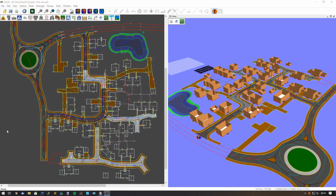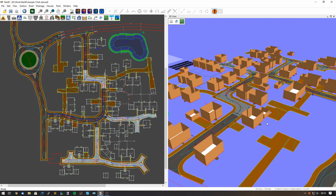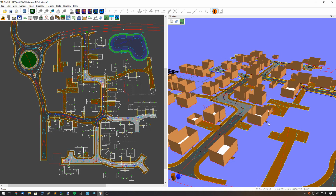In fact, let's just show you something here. So here we have a model of a fictitious site, which has roads, existing roads, ponds, tanks, everything like that in it. And you can see on the 3D view we have that site shown around. For engineers who are doing work on this kind of thing, the 3D view is a nice way of verifying what you're looking at and getting an idea of what it would actually look like in real life.